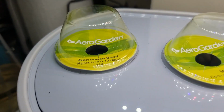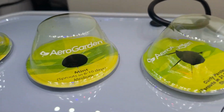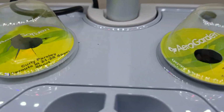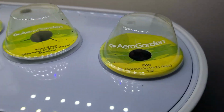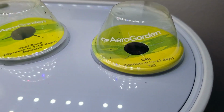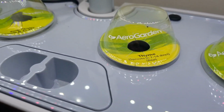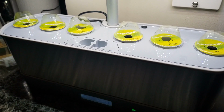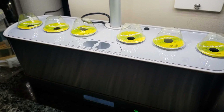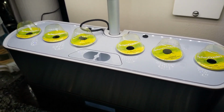This is the order I planted it in. The Genovese basil, mint, curly parsley, thyme, Thai basil, and dill. I put the tall ones on the outside, the medium, and then the short. AeroGarden recommends putting the tall in the back and the short in the front, but I got the slim model, so everything, as you can see, is all in a row.